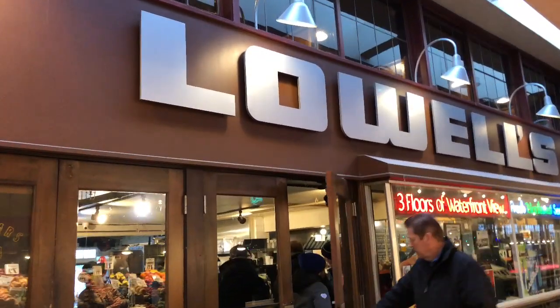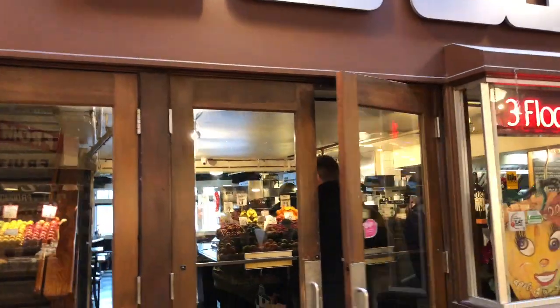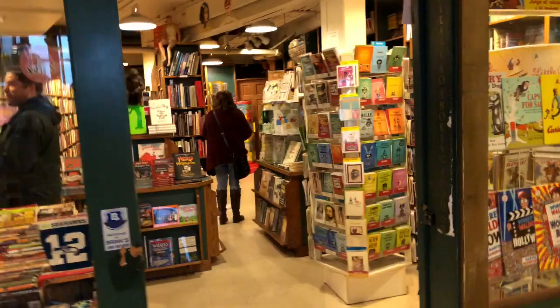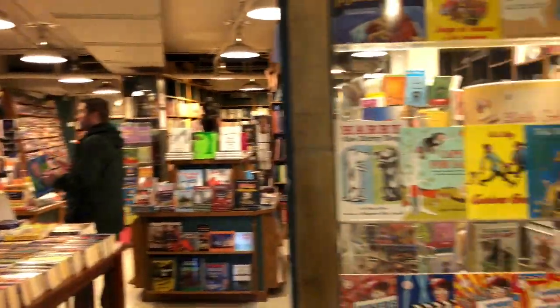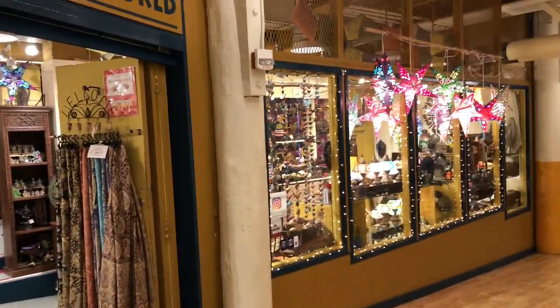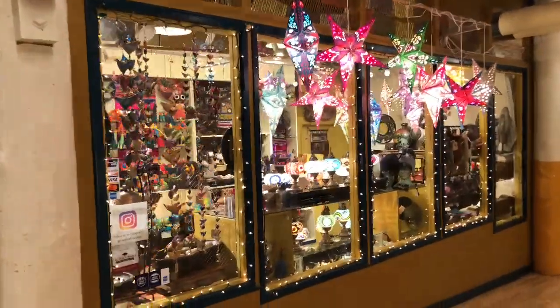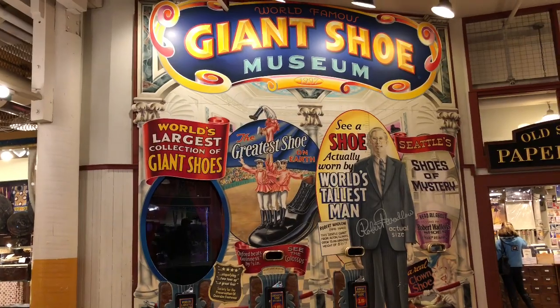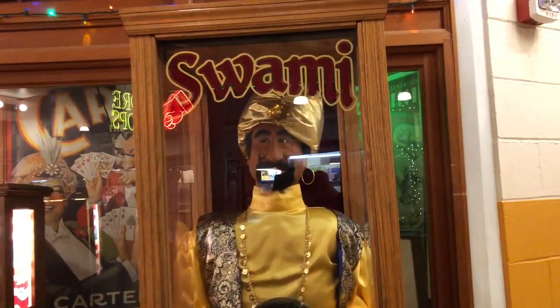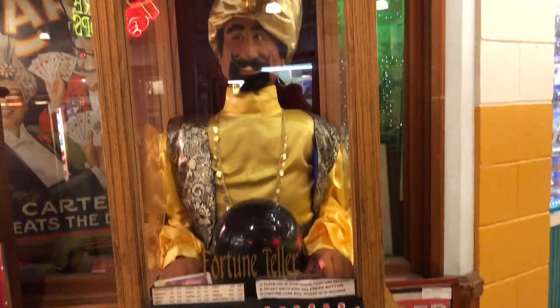Here's the very famous Lowell's. Been here for a long, long time. So now we're in the next level down. This is a little Chinese restaurant. We'll have to come and explore that sometime. Bookstore. All kinds of cool books. House of Jade, Hands of the World. Looks like they have all kinds of imports and things in here from all over the world. That's pretty cool. Giant Shoe Museum. Looks like you can get your fortune read from Swami.